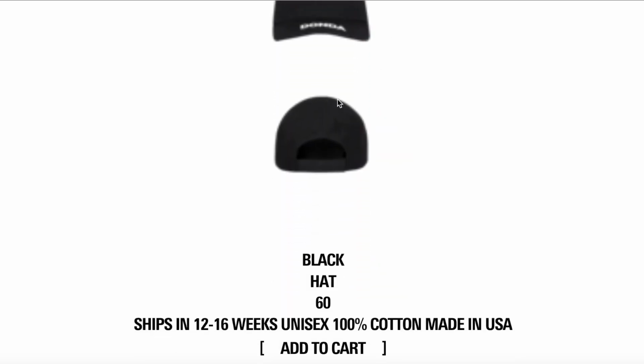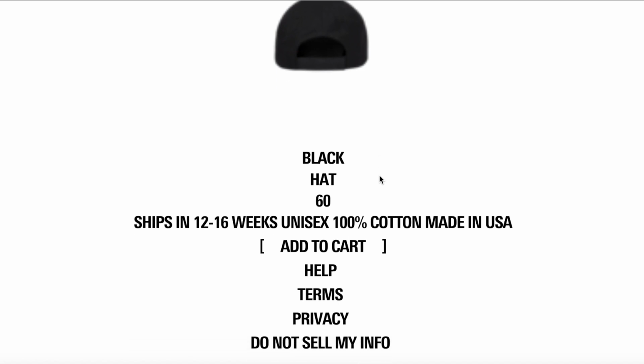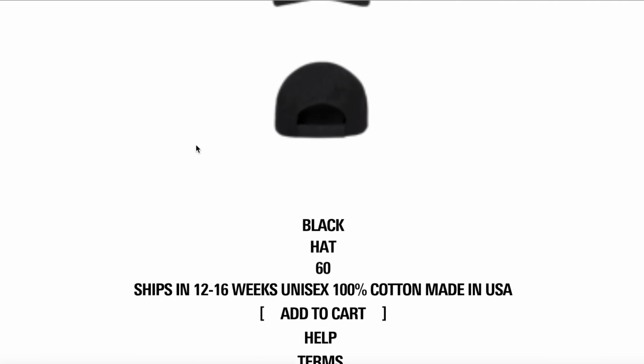Now, last but not least, we've got this very generic and kind of bland Donda hat, which is a cool $60, and honestly, it's refreshing to see that they weren't charging $100 or more for it, given that it just looks like a standard snapback or 5-panel hat, which features the word Donda on it. However, of course, the shipping had to take 12 to 16 weeks even for this, so it is what it is. And let me know in the comments how you feel about it in general.